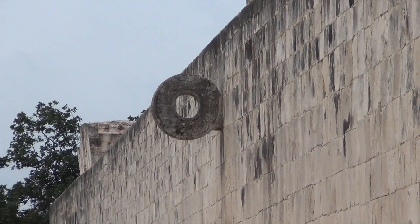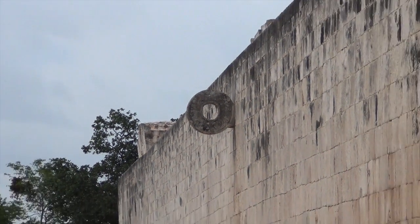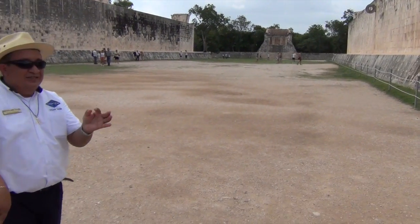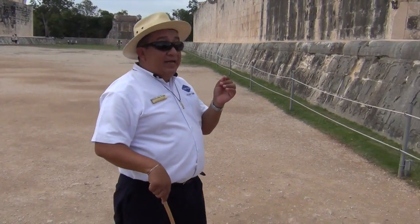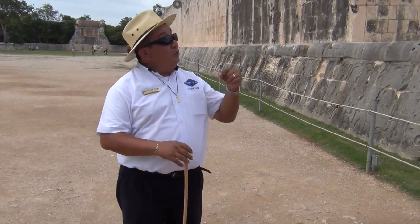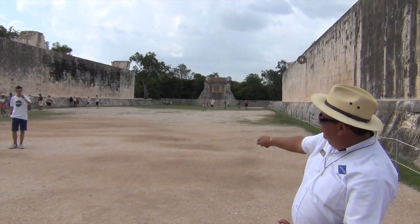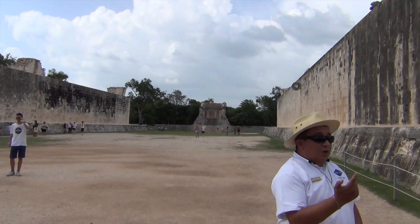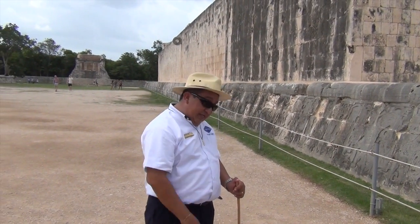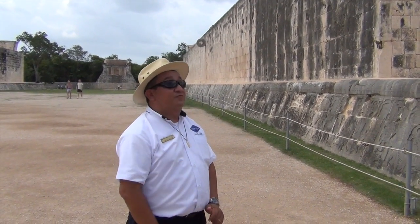The question for you is, do you remember the material of the ball? Rubber ball. The rubber ball. Right. We know about this because many, not only one, many of those original balls were found here in Chichen Itza, right back there in the patio on the other side. 1 kilo weight. 1 kilo is heavy. 1 kilo is about 2.2 pounds.